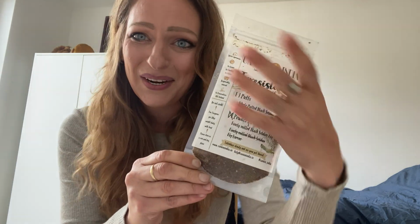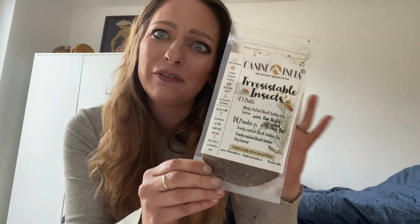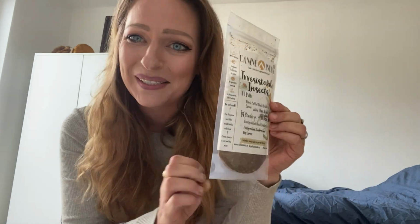The label is not the right one. I changed them because I'm a perfectionist. I'm anal when it comes to these labels and all of that.